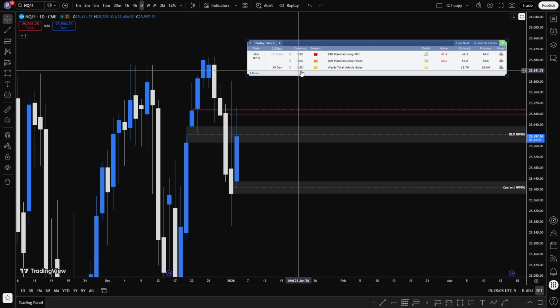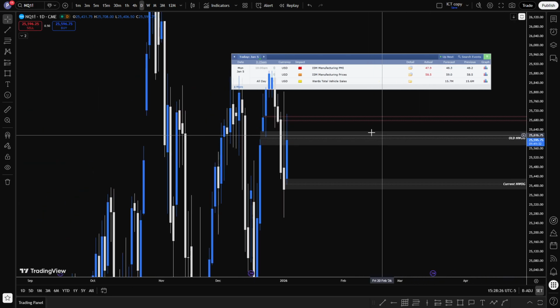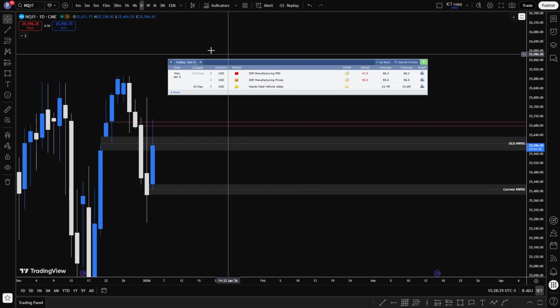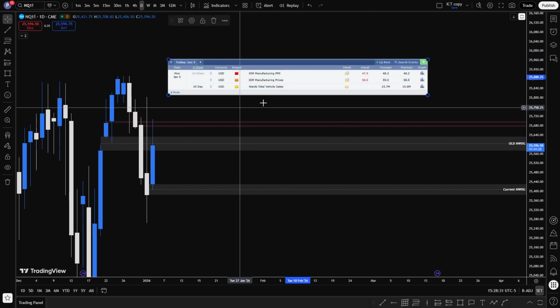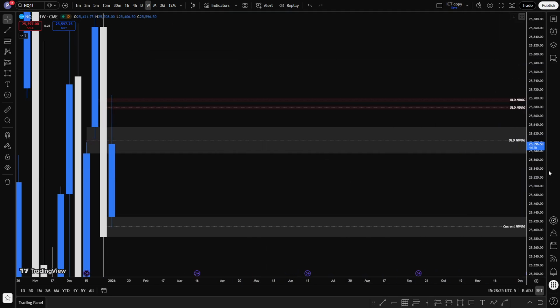Today for me was the first trading day of 2026. Not going to risk my money until the 12th of January. But we will take a look at today's price action. As you can see, here are the news. And let's take a look at the weekly time frame.